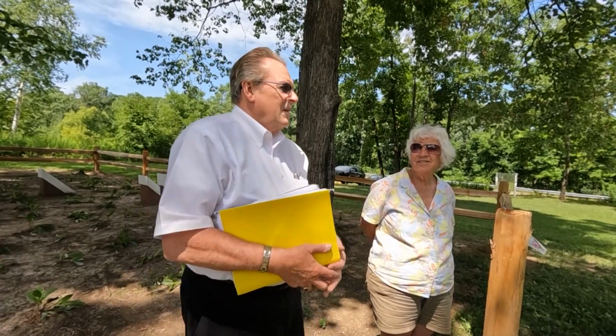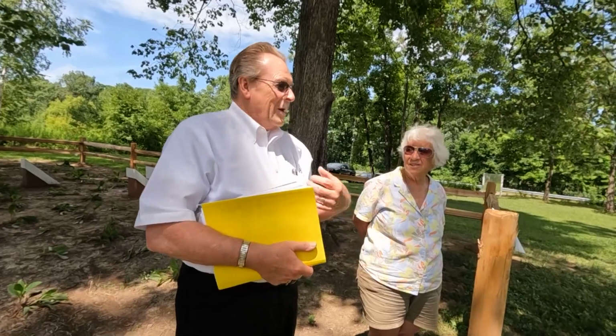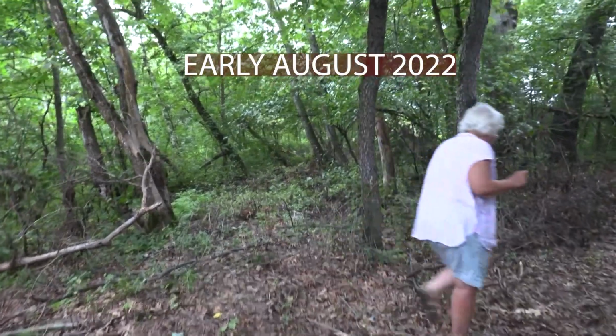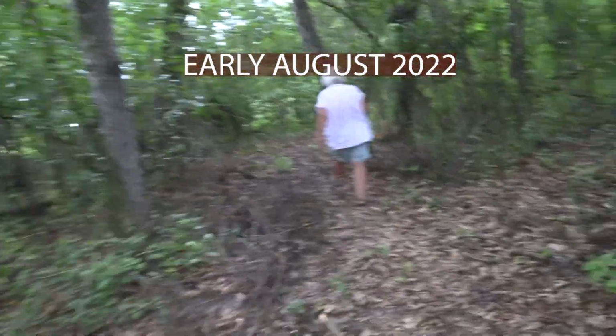I think people knew about this. I think anybody that went to the VM school knew about this cemetery up here and walked up the hill. Yeah, it was just right down at the base of the hill. But I've talked to many people that never knew anything about this church foundation.